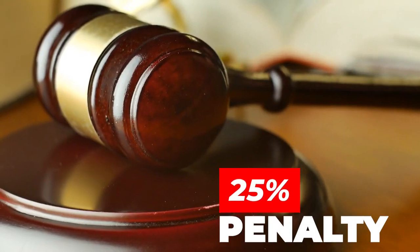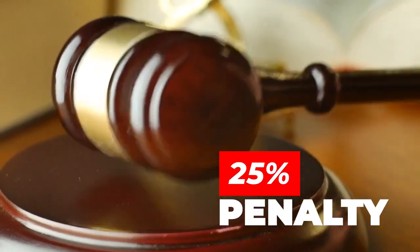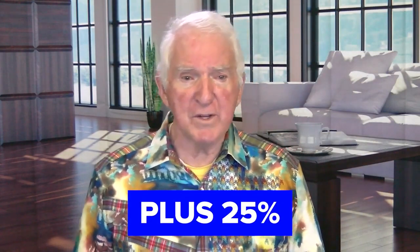During that 180 days, the property owner is allowed to come in and pay any time they want. They can come in on any day they want to pay. They have to pay whatever the highest bid was, plus a 25% penalty. Now listen to what I said. I said a 25% penalty. So if they come in the next day after you bought it, they have to give you back all your money plus 25%. Now these are powerful rates of return.